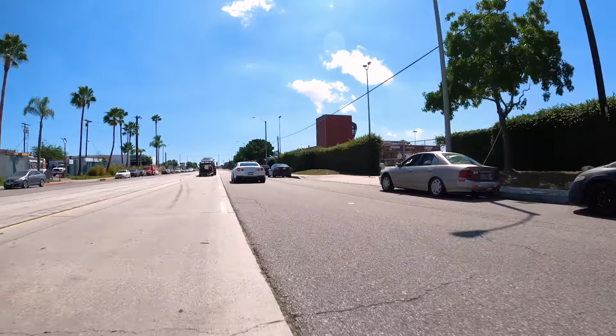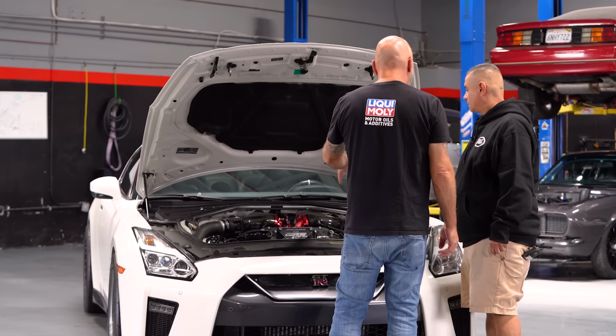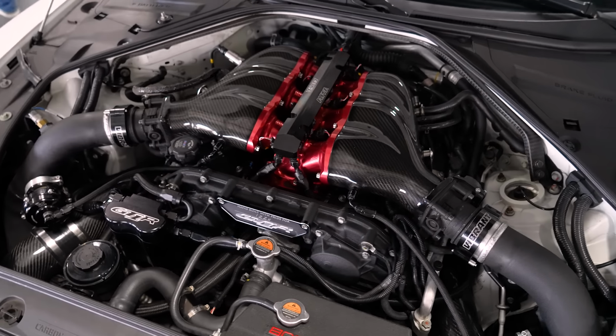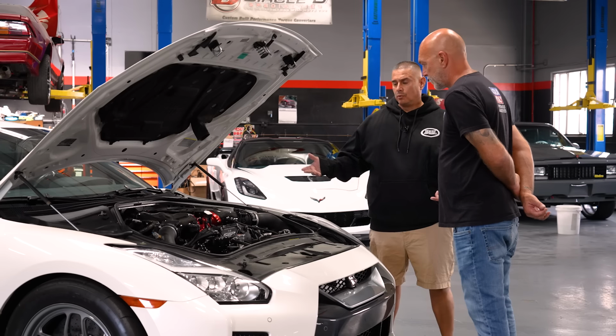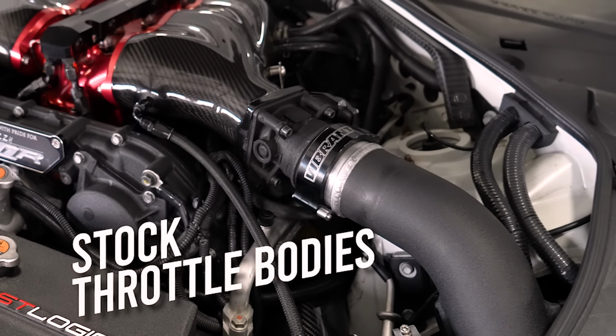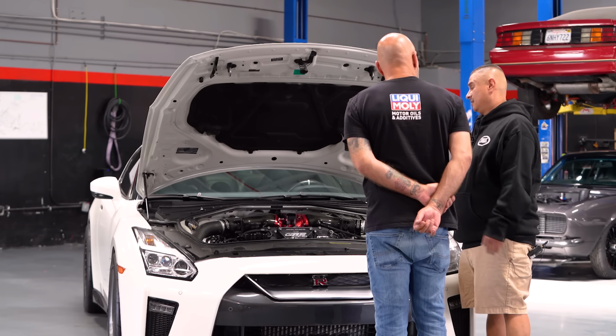So along with all of that, obviously there's a lot of carbon fiber on here. But I take it that's not just for looks, right? No. Yeah, so it has an AMS intake on it, an Alpha, full carbon and billet at the same time. Supposedly that gives you some horsepower. It still runs stock throttle bodies. Wow. They make an aftermarket throttle body a little bit bigger, but you didn't need it.